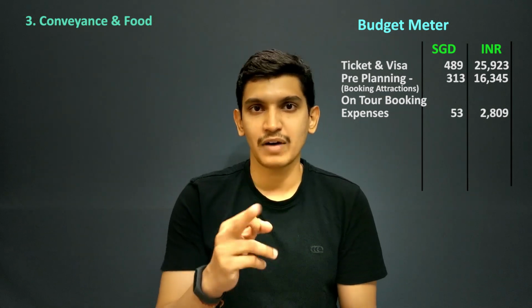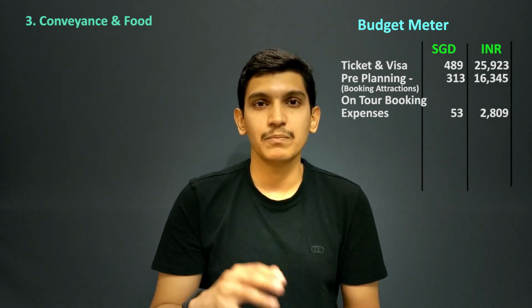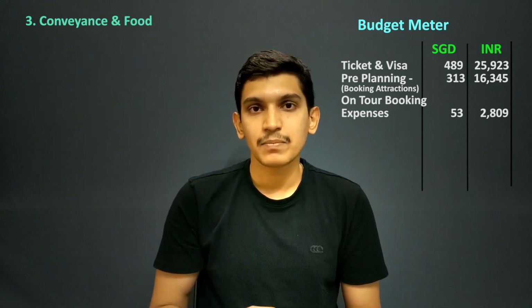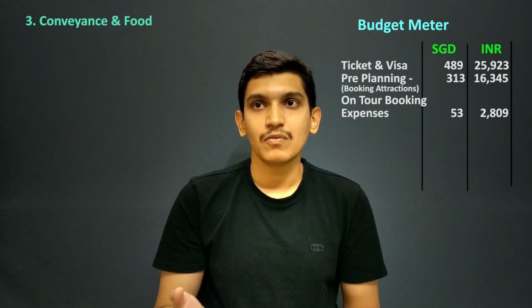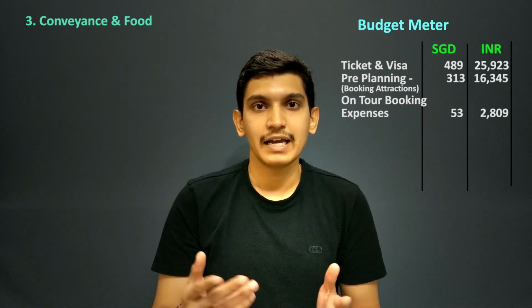Why did I use a taxi? In Horror Nights, we left the venue at around 12 p.m., and the public transport was closed. And second, in the pub crawl, we were at Clarke Quay near 3-4 a.m. So of course, public transport was not available at that point of time.